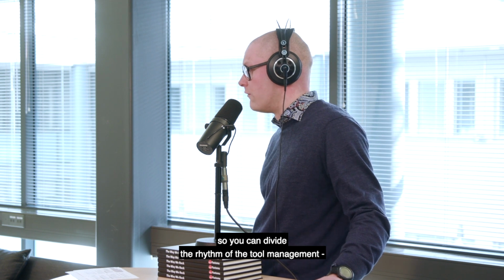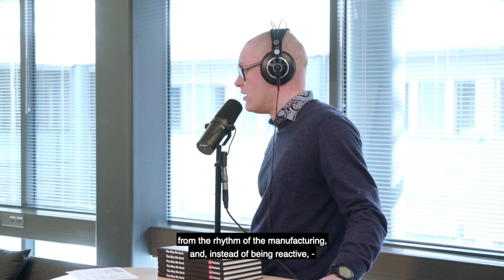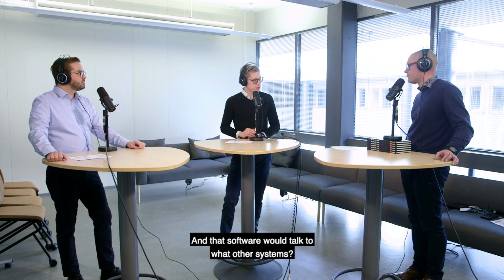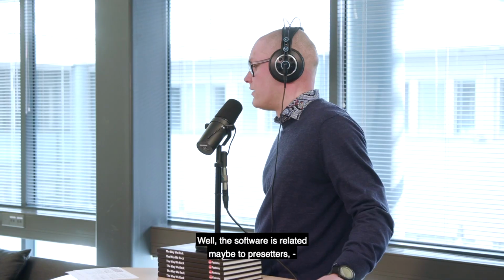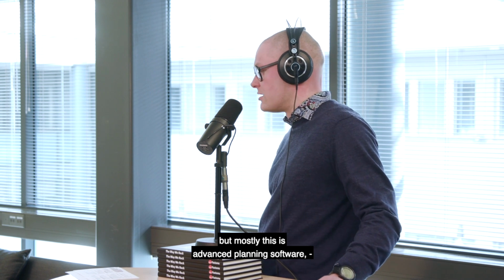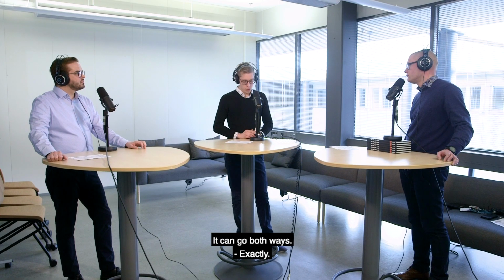Yes. So you can divide the rhythm of the tool management from the rhythm of the manufacturing, and instead of being reactive, start actively producing the tools before they are actually required. Yeah. And that software would talk to what other systems or devices, with presetters perhaps? Well, the software is related maybe to presetters, but mostly this is then advanced planning software. Yes. And with or without automation hardware. Yes. Can go both ways. Exactly.